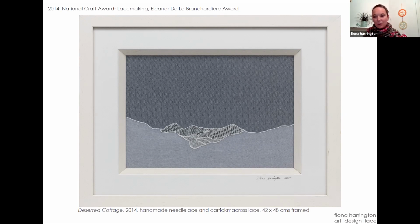I also started to explore using my own needle lace stitches in this piece as well. So when you learn how to make needle lace, or any lace really, you're learning the stitches that are tried and tested. So with this piece, I decided to just experiment a little and practice my own and invent my own stitches as well. Now, I entered this piece in 2014 into the RDS craft competition, and that year I won 2 prizes for it. I won a National Craft Award for lace making, and I also won the Eleanor de la Branchardier Award, which is a prize specifically for lace makers in Ireland. So again, that was a great boost for me.